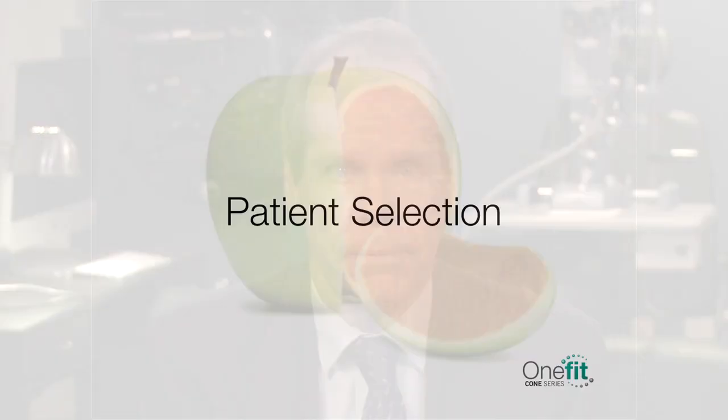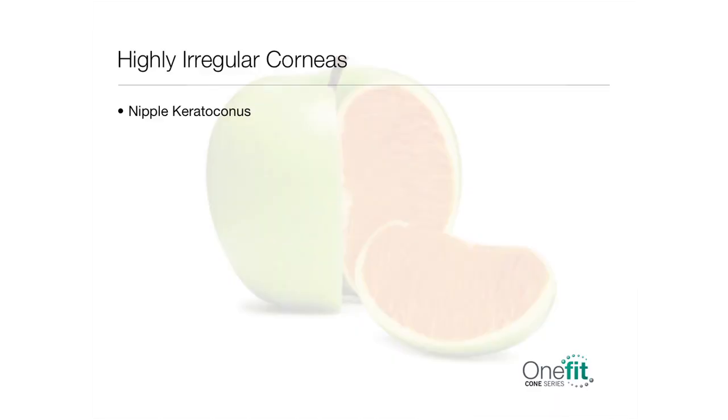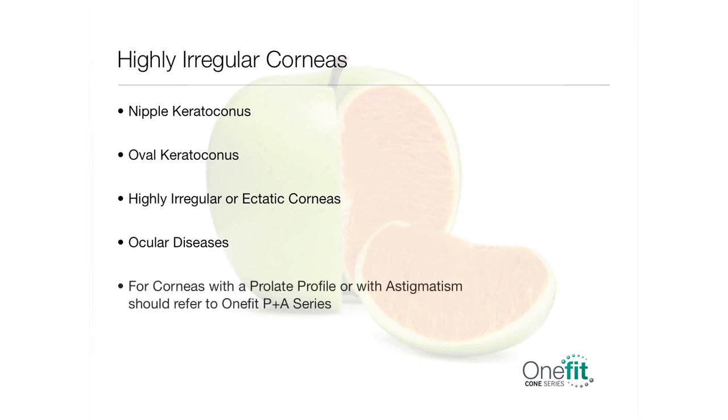Although Onefit cone is designed to vault a given corneal topography with an optimal sag height, the lens is specified by the value of its base curve in millimeters to make the fitting process simple and user-friendly. The vault and peripheral system of this mini-scleral lens are specifically designed to accommodate highly irregular corneas such as nipple and oval keratoconus, highly irregular or ectatic corneas, and other ocular surface diseases. For corneas with a normal prolate profile or with astigmatism, the Onefit PNA series is preferred.